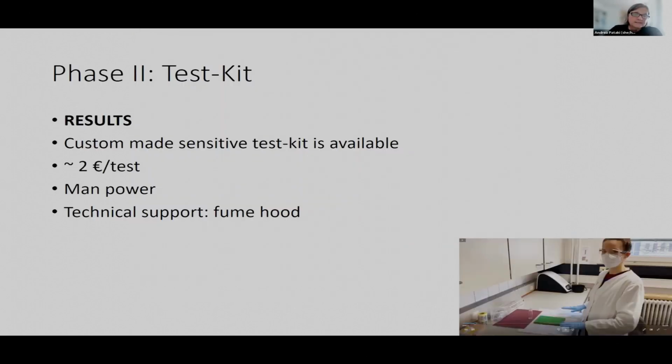And here the result is that there is a good custom-made test kit. It costs about €2 per test. However, what you need is manpower. You need someone performing these tests, and in the best case also a fume hood because of the arsine (arsenic hydrogen) evaporation. But everything is secure in the system itself.